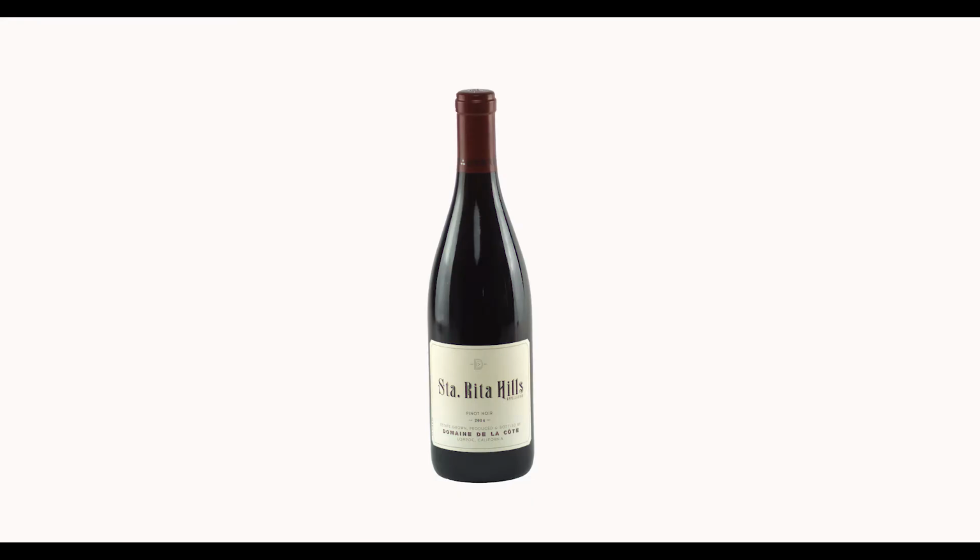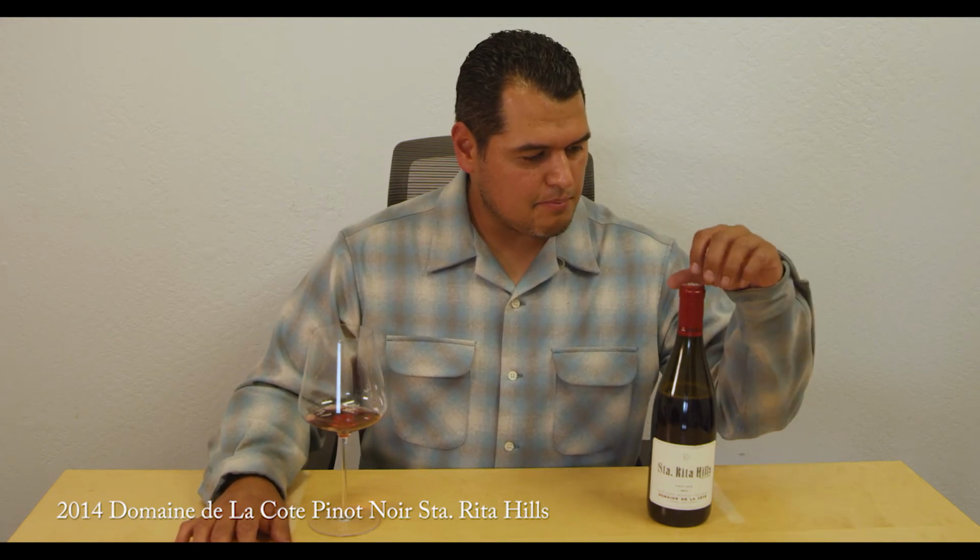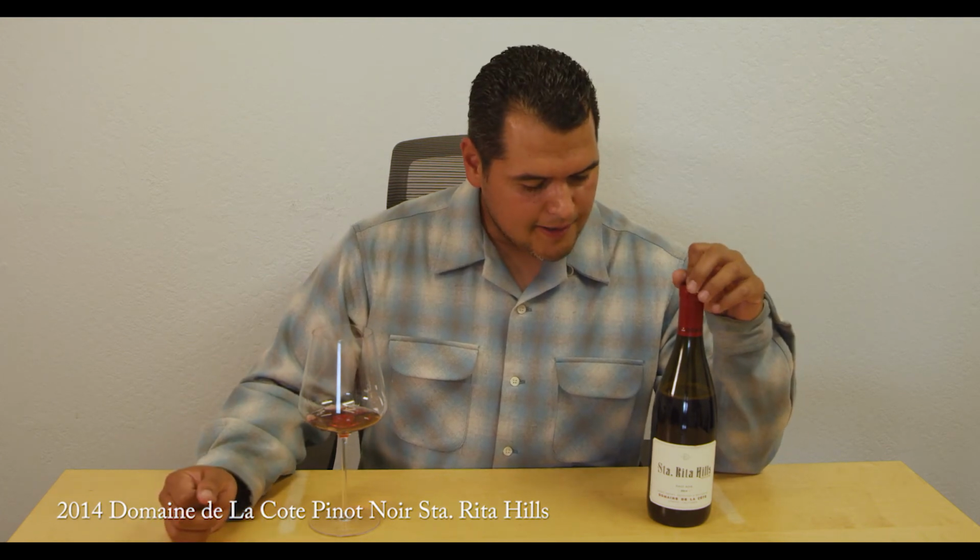Really excited to showcase the 2014 vintage here of Domaine de la Cotes Santa Rita Hills Pinot Noir. This is a really beautiful, elegant style Pinot Noir out of the Santa Rita Hills, made by two gentlemen named Sashi Mormon and Raj Par. Raj Par, somebody I look up to in the industry in regards to Burgundian varietals, has put together some really amazing wine lists throughout the Bay Area. And with this particular project, this would be their love child, if you will.